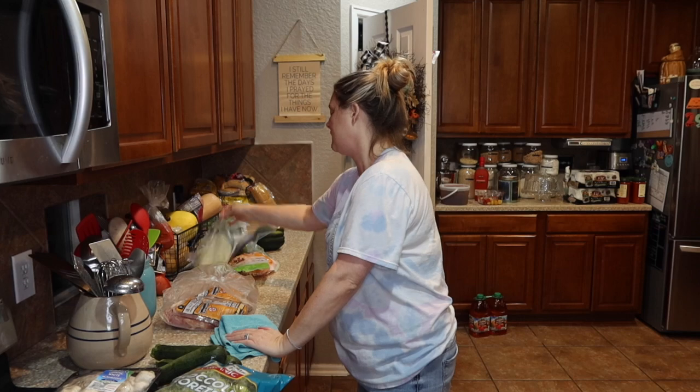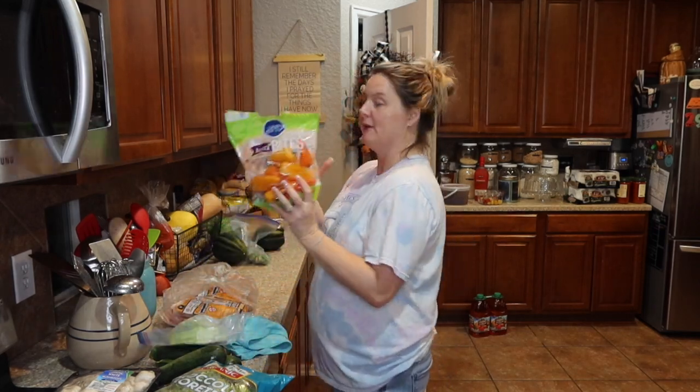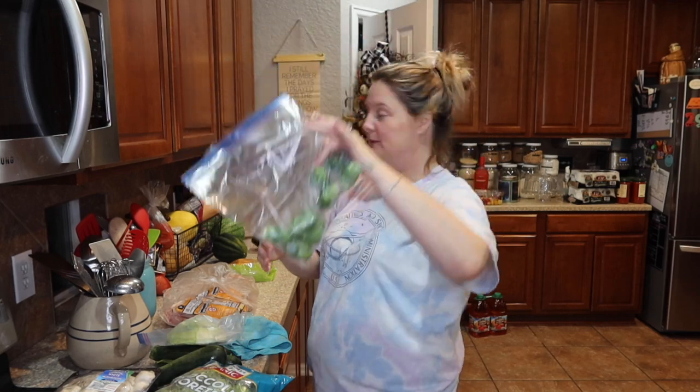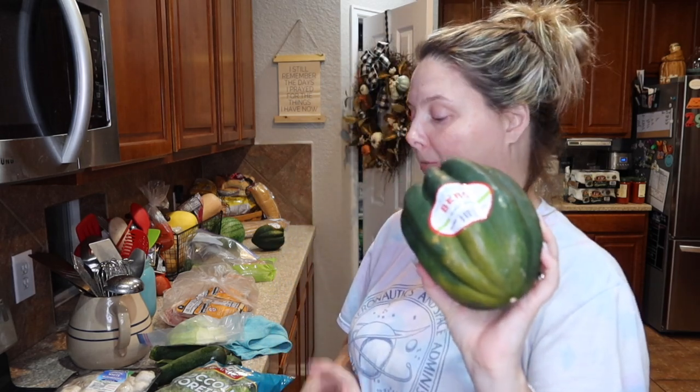I've got the chicken thighs here. I have some leftover cabbage that I'm gonna put on a sheet pan. I've got these peppers that I need to use up. I've got some Brussels sprouts that need to be used up or frozen. And then I have two of these acorn squash that I bought that I'm gonna try.